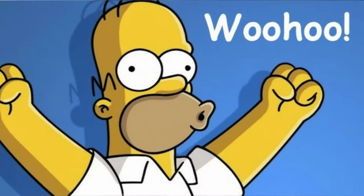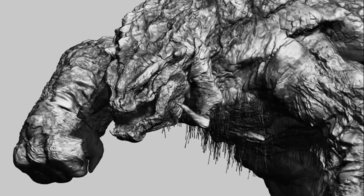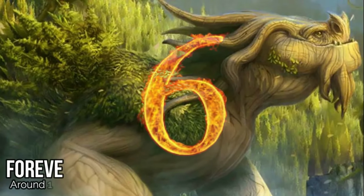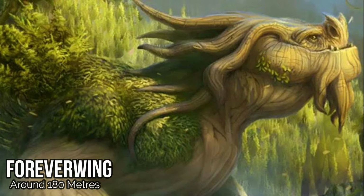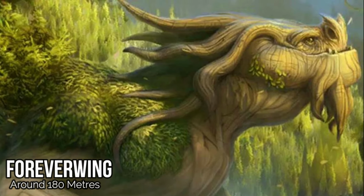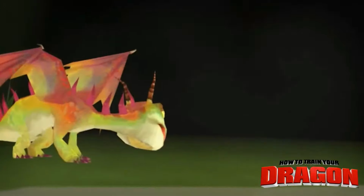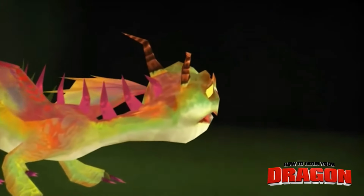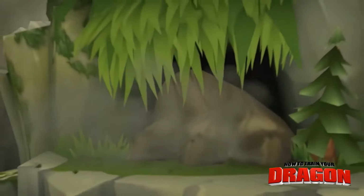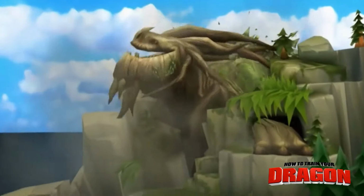Isn't it just amazing? Starting with the smallest of the bunch first, we have at number 6, Foreverwing from How to Train Your Dragon, around 180 meters. The Foreverwings are a classic gigantic mystery-class dragon that appears in the novels and video games of the How to Train Your Dragon franchise. These mysterious dragons were so huge that the people of Nepenthe built their homes upon the forested backs of 6 Foreverwings, unaware that these massive dragons lurked beneath their feet.